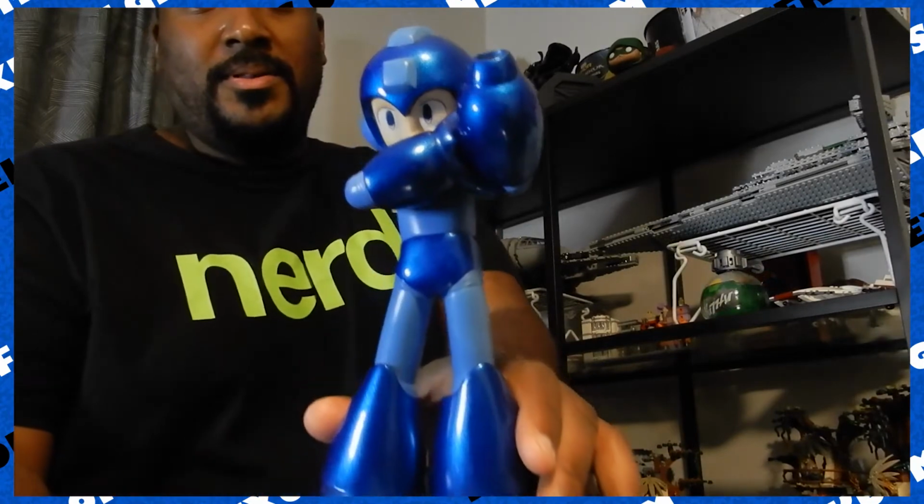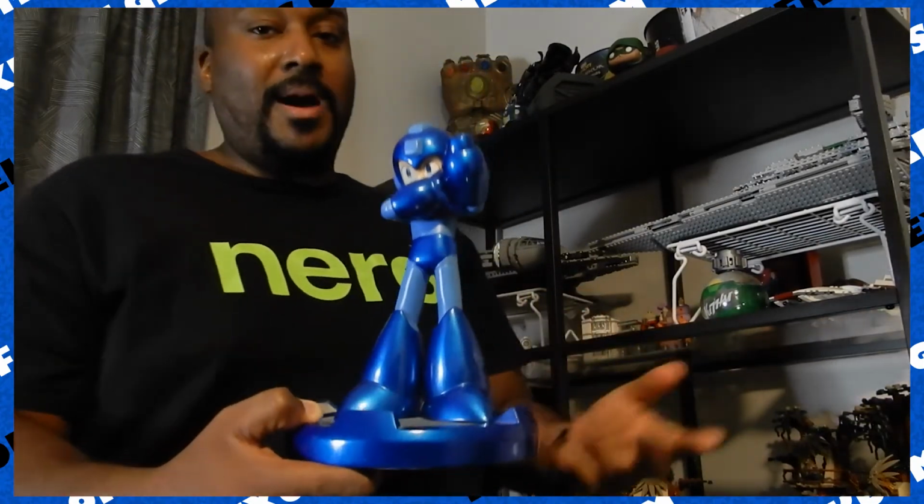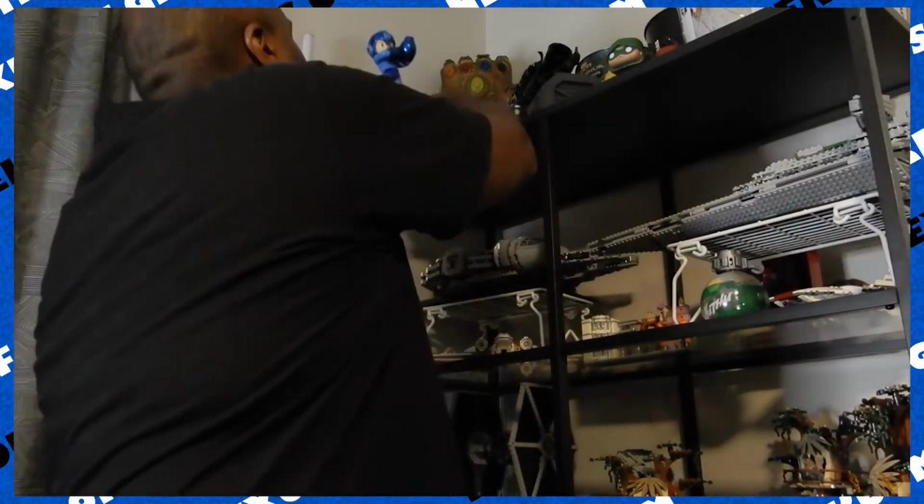Give you a better close-up view of them. It's really neat. It's really good quality. I'm kind of bummed he doesn't light up anymore because this lit up inside, little ear ports lit up, and there were these little spotlights. It was cool, but I still keep it because reasons.